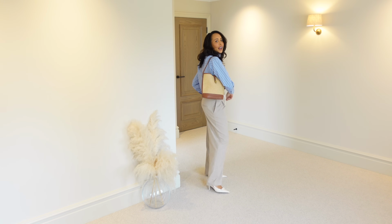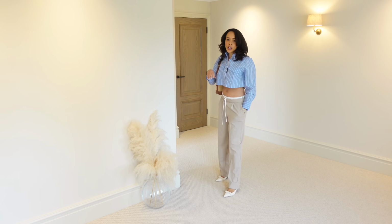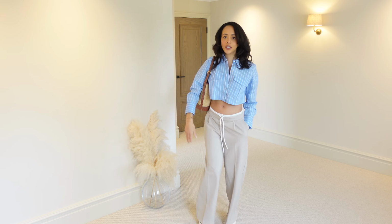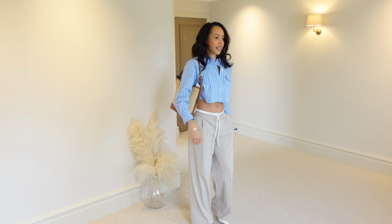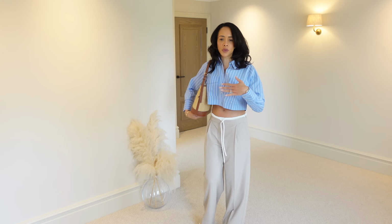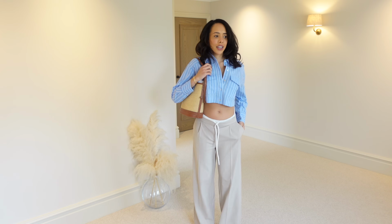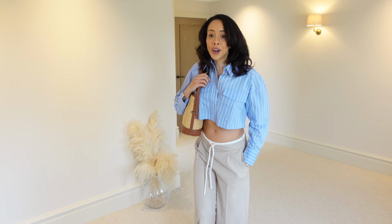But I feel like you've got cool chic, running through the city, maybe from a meeting or maybe from a coffee date to meet friends for lunch. I feel like you could go walking around the gallery, around the museums like this. Yeah, I actually really like this. I like the mix of the blue with the raffia colour and then the beige. I do like the mix and match nature about it. So yeah, I quite like this outfit.